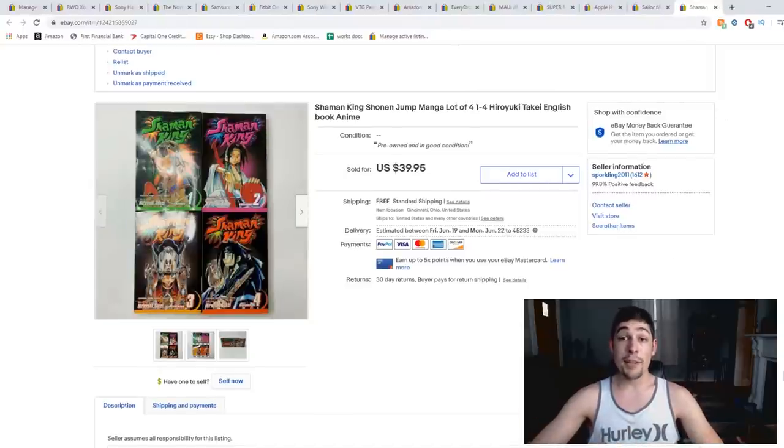This is another one, Shaman King. This was a set of four different books, and you can see it sold for the full price of $40.